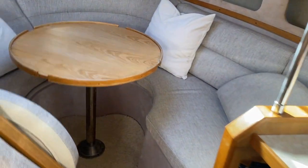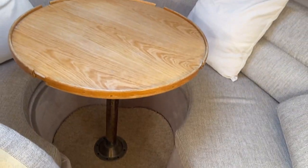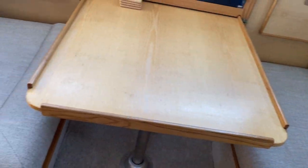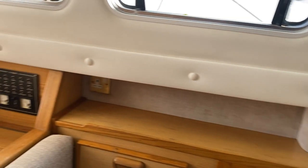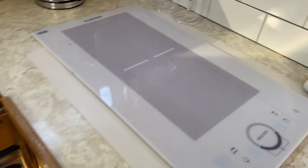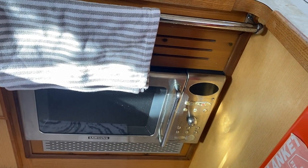So the round table lowers to give a double bed there, and there's a caravan dinette arrangement just here. Fusion radio, very high class. I've installed an induction hob, the microwave is apparently inoperative.